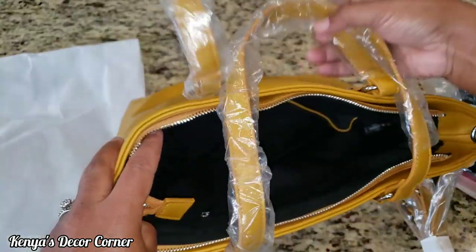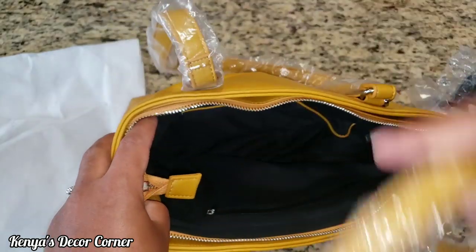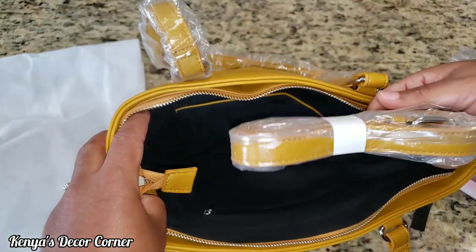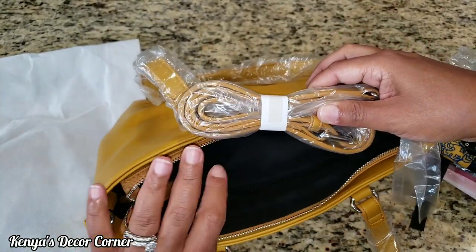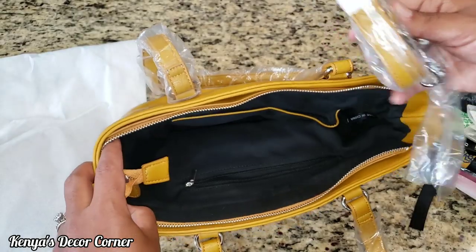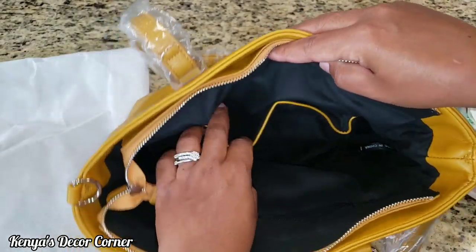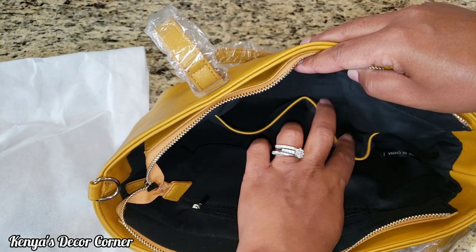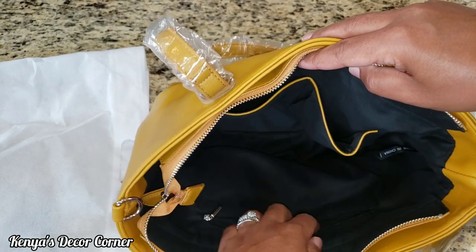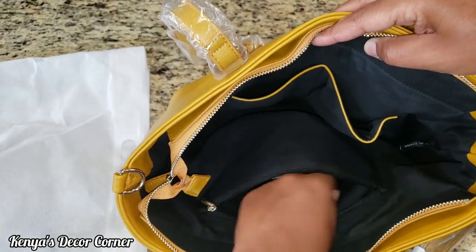These straps are long enough that I would totally use it like this, but it's always nice to have a nice long shoulder strap, especially because sometimes I like to use my bags as a crossbody. So these are perfect for that. Inside here you can see that there's two pockets. You could always put your cell phone in one, or however. And then there's a zipper pouch on the side here.